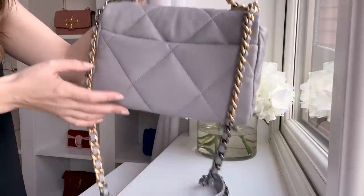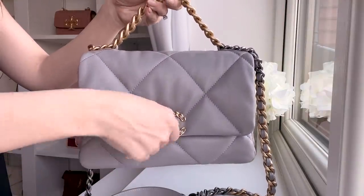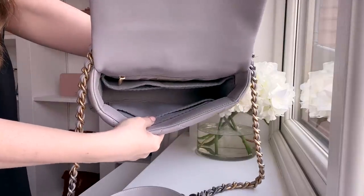I got the small one, but even though it's the small size, it can still fit a very decent amount, certainly everything that I would need on a day-to-day basis. And the wear and tear has been fantastic. I have not felt the need to baby this at all, and it still looks as good as the day I got it.